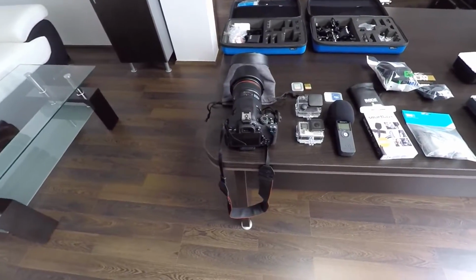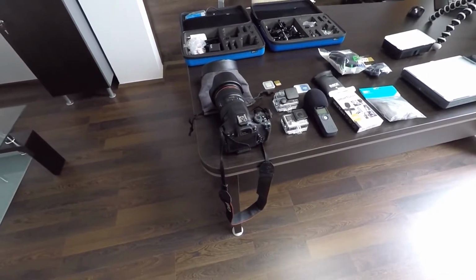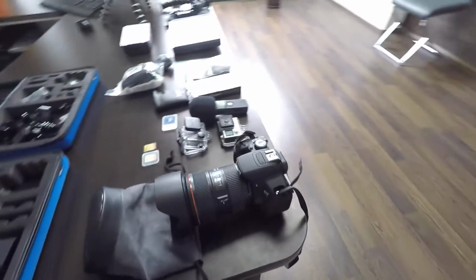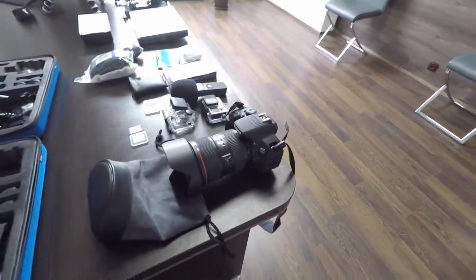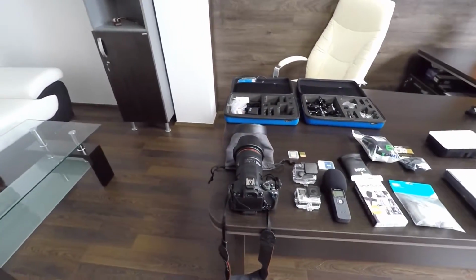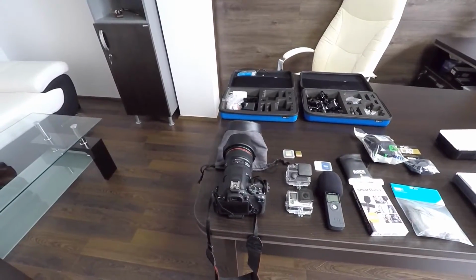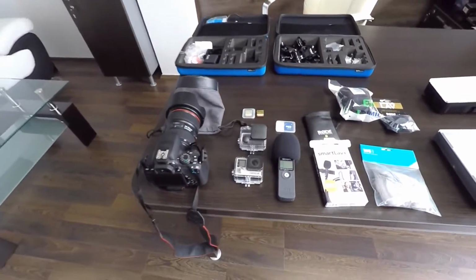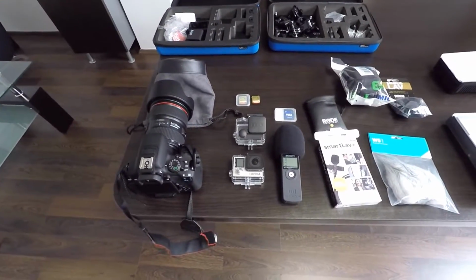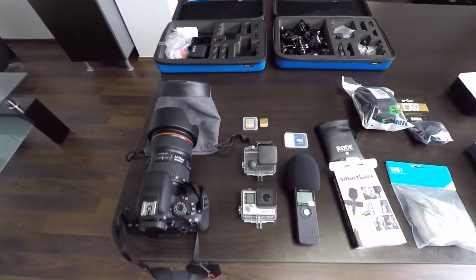Okay, so the first set of gear that we carry is a camera, professional video and photographic camera. Here we have a Canon 700D EOS with a 24 to 70 millimeter zoom lens. I love this camera. I typically shoot in JPEG format, and then if I want something cool, I will shoot in RAW. We have two GoPro Hero 4s, one of which is currently being used to shoot this video. I also have a GoPro Hero 3, which is at home.